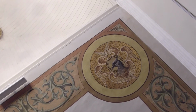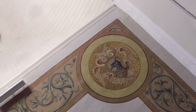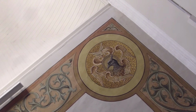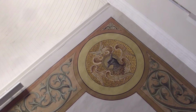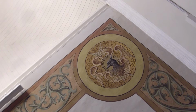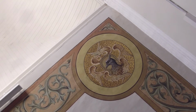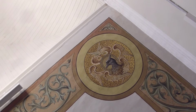We move on to the next corner of the mural on the ceiling, showing an eagle. An eagle is a symbol of St. John. Now, the eagle was also a very, very ancient constellation, but due to precession of the stars, the eagle has been replaced by Scorpio in the zodiac.